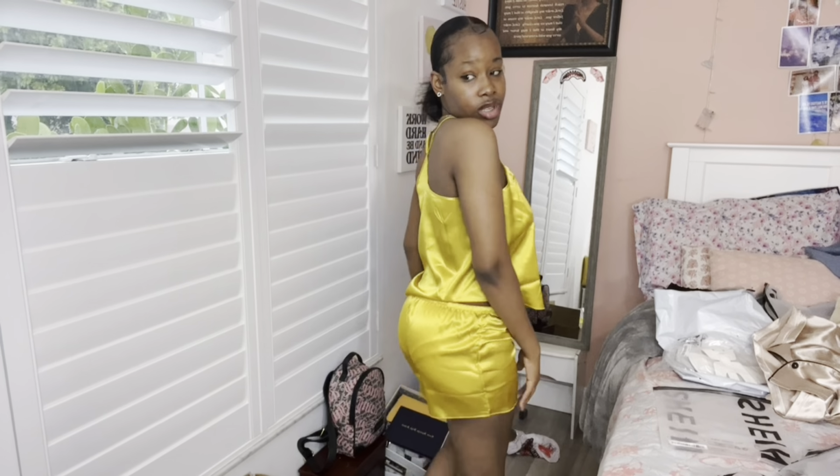The next bathing suit that I have, this is actually a three-piece. It comes with the bikini underneath, but this is cute. I actually only got this so I could get this bottom right here, just because of this cover-up it comes with. This cover-up is black, and I can use it for other bathing suits too. So I definitely do like this.